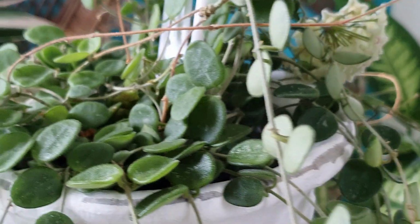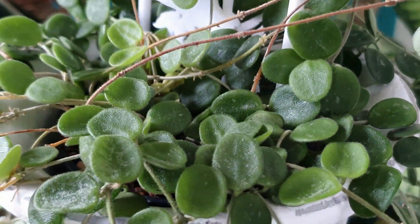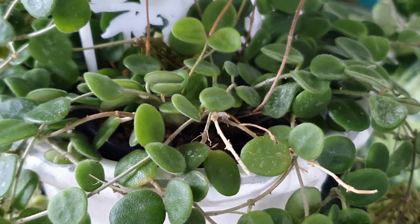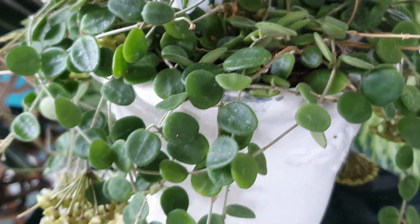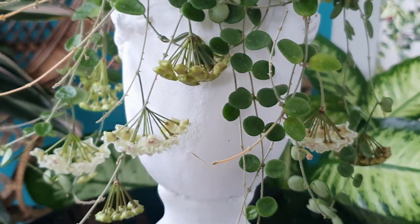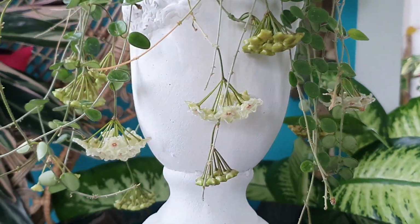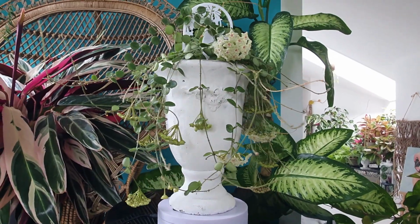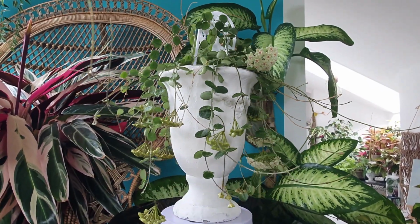The leaves of Hoya serpens are small, round or oval, and gray-green in color. The numerous tiny hairs on both sides of the leaves give the plant a shimmering appearance. Hoya serpens branches out quickly, forming a dense mat of foliage. In its native habitat, it creeps along the ground or over fallen logs.